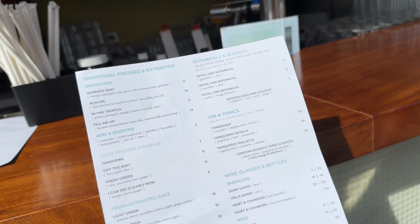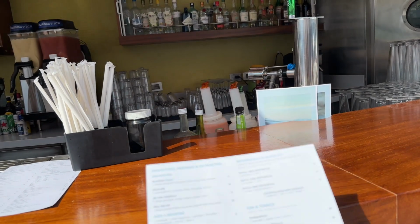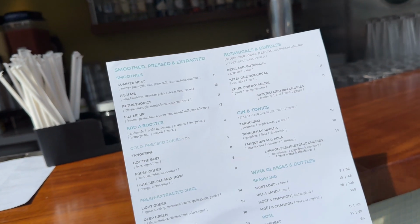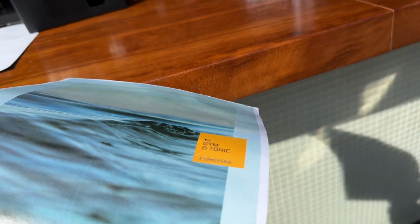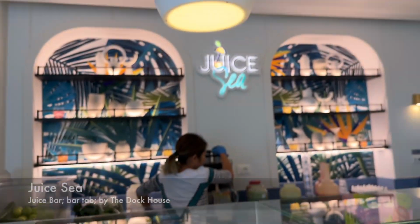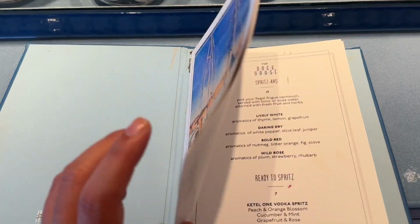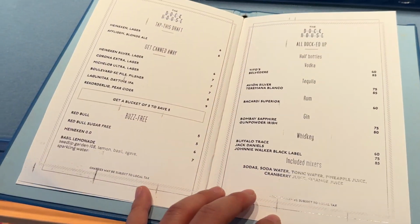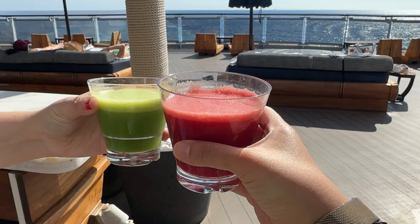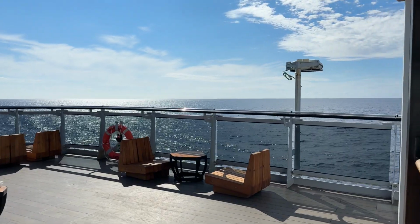My sister said she wanted the juice bar, so I came up to the juice bar. It's a bar that sells juice, but it's by the pool and the hot tubs. But they do have juice. It's the gin and tonic, by the way. We're at the Juicy, and that's behind the dock house. Okay, I got the red one and my sister got the light green. But you can also just drink it out here.